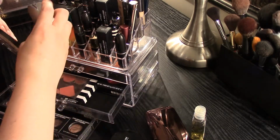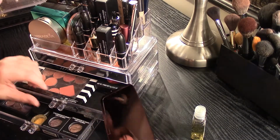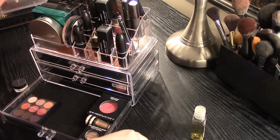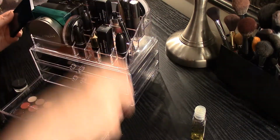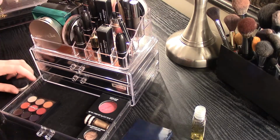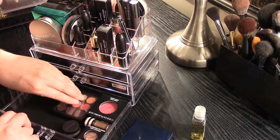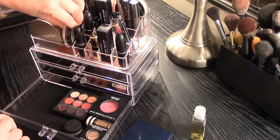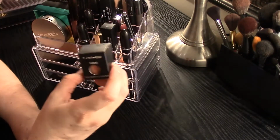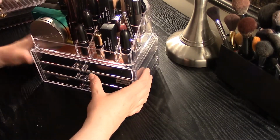I have two more. That fits okay. I just don't have a spot for my Hourglass ambient light. And I can maybe, I'll put that there. I'll put my powder and my, yeah, that'll be good. This is just a little annoying for me right now. So I have two things, actually one thing that I can't fit. So I'll just put it on top and, you know, go from there.